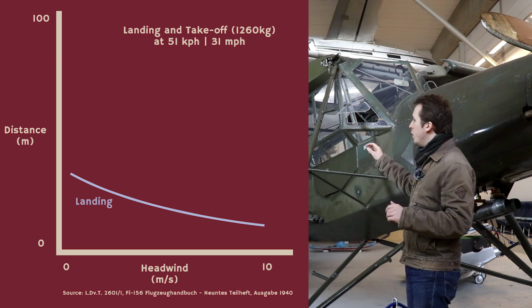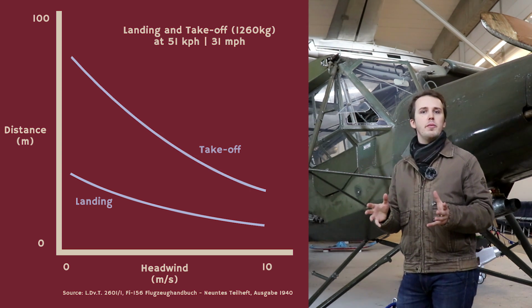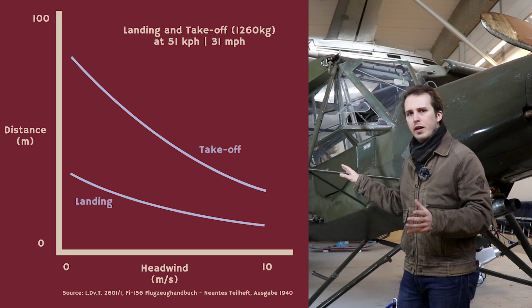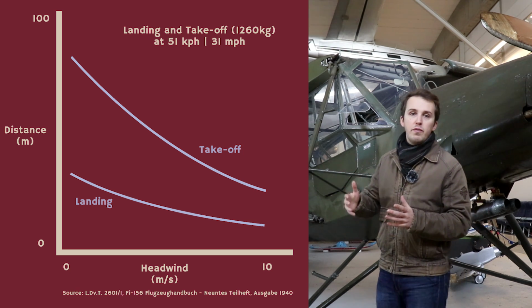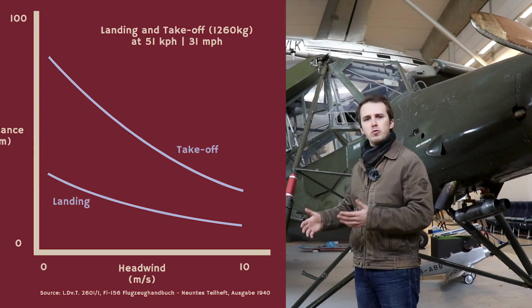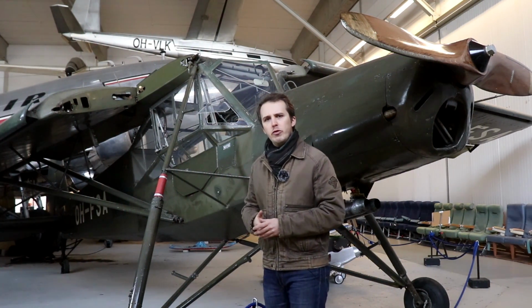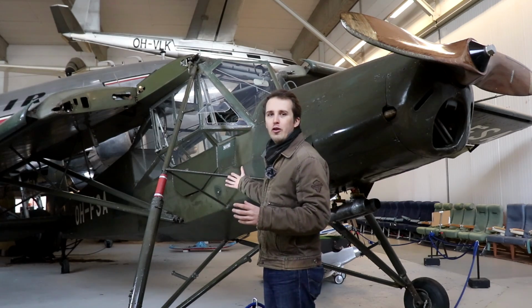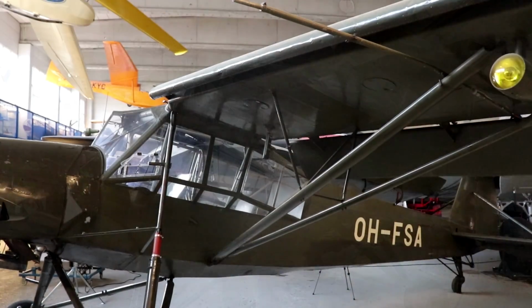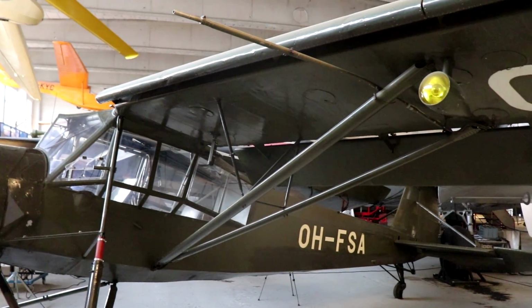What is really cool as well is that the takeoff required with a lot of headwind is roughly 30 meters sometimes, depending on the weight of the aircraft, of course. But if it's fully loaded, there is no real headwind and so on, it can go out to 70 to 80 meters. But again, this is really a short distance for an aircraft, and really makes the STOL aircraft a STOL aircraft.